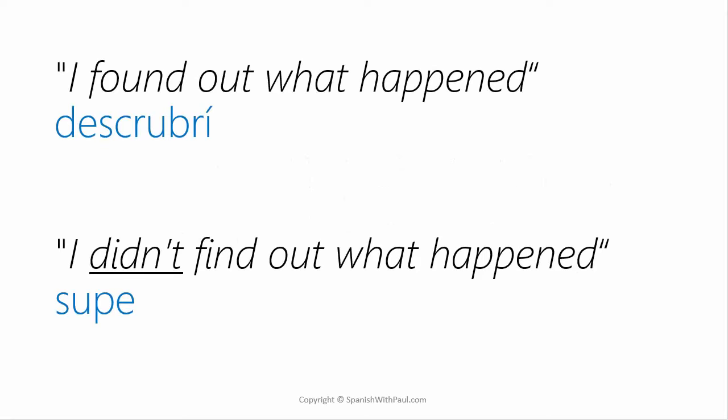The first sentence reads, I found out what happened. And the second one reads, I didn't find out what happened. Now, whenever it's on the positive side, I found out what happened, I found out where he is, I found out how to do it, the correct word to use is descubrí. It almost reminds you of the word I discovered in English. If, however, you're saying I didn't find out what happened, I didn't find out how to do it or where he is, then the correct word to use is supe.